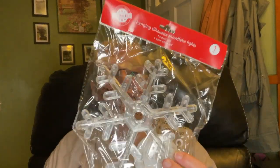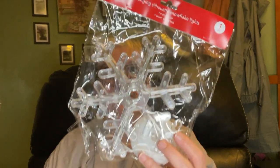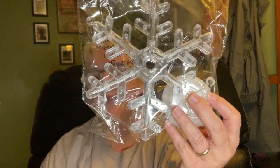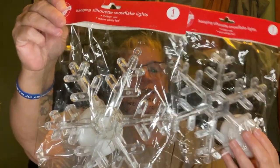And then, well, you guys know, I picked up the lighted snowmen a couple of hauls ago, and I found these snowflakes, so I was excited about that. These ones are warm white, and so are the snowmen. So I'm going to also put some of these in the tree. I think I picked up 4 total of each, 4 snowflakes and then 4 snowmen. And I think those are going to look good in the tree.